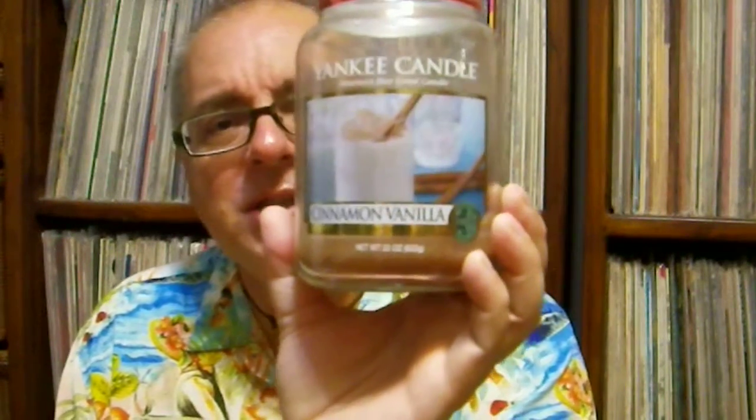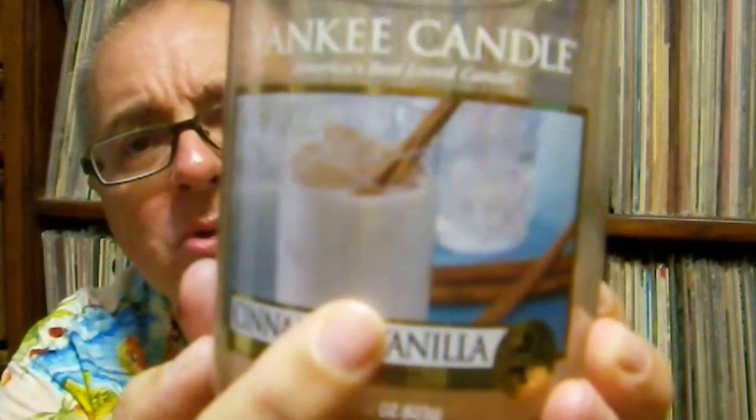Loved Harvest Gathering. And then I did a couple of Yankees only, because it takes forever to get through one large jar. I did Cinnamon Vanilla. This is a new scent in the food and spice category, and I loved this very much. It is, again, just cinnamon, vanilla. They show some sort of, looks like milk drink with whipped cream and cinnamon on top. There's some other note in here other than just cinnamon and vanilla. And I don't know whether it's sort of like a coffee note or like a steamed milk note.